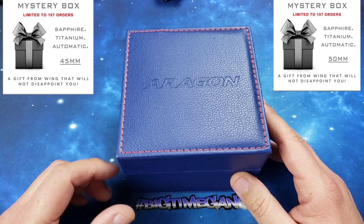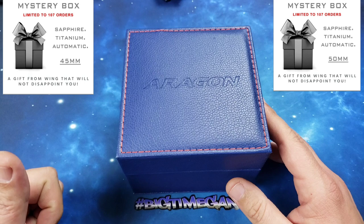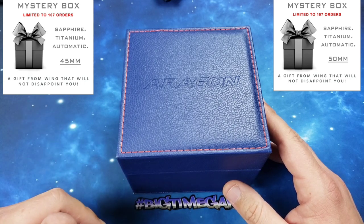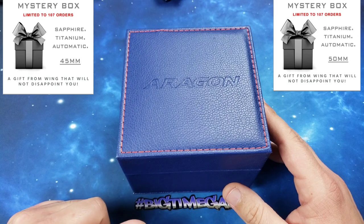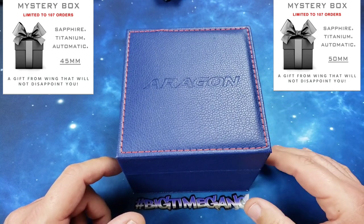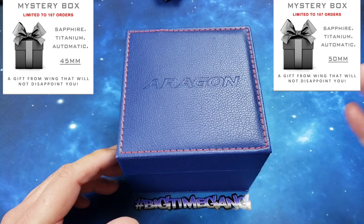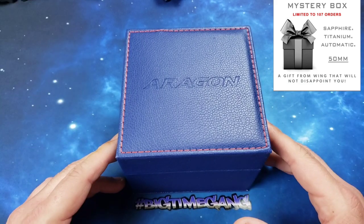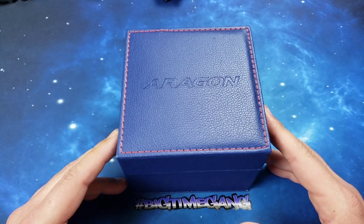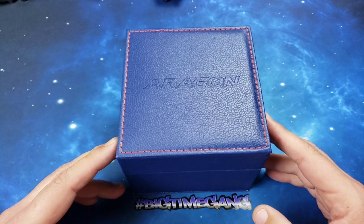So first of all, sapphire crystal, titanium, sapphire bezel insert, automatic movement, Superluminova, knurled screw down crown, exhibition case back. The list goes on and on and on. Water resistant, 200 meters. I was sold instantly and I pulled the trigger immediately.